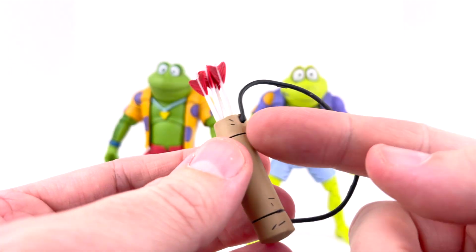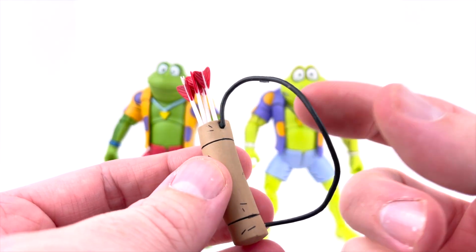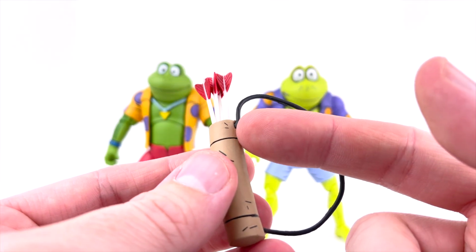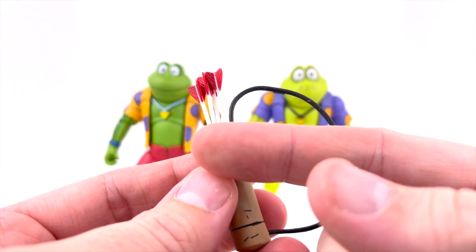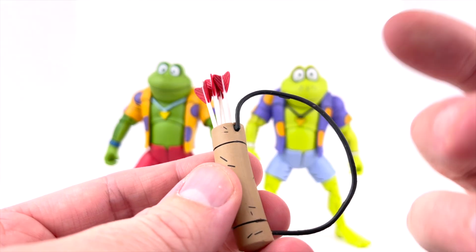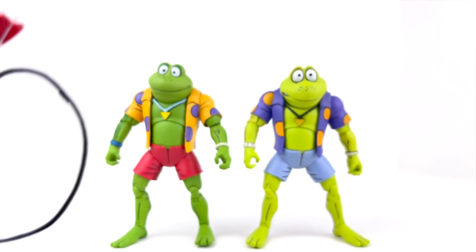Now this stuff we've got to be very careful with. Casey Jones had something similar, not identical, but similar. And trying to get it on, I actually popped the strap off of the bag that went on his back. So I have to be real careful with this one. It's a very easy fix. You can just super glue it back on, but hopefully we won't have that problem here.